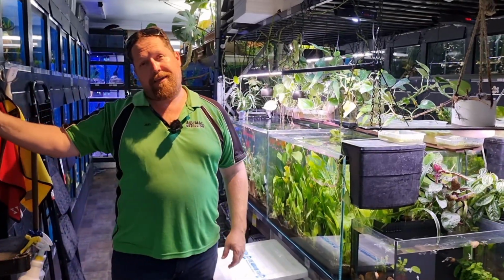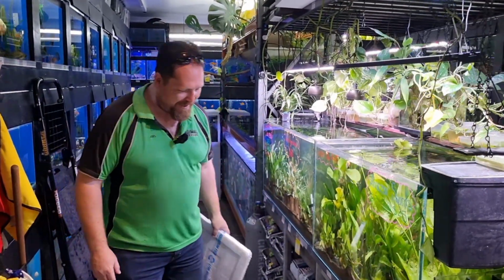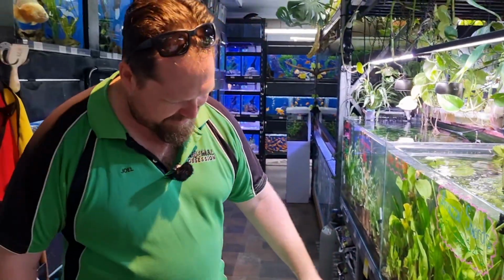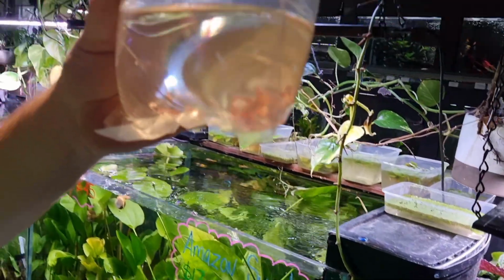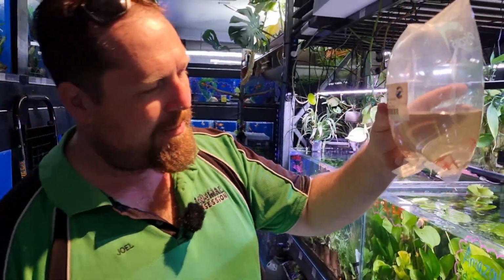The rain is back. Thought we were over it, we had a nice sunny day yesterday. The rain is back, deliveries are back, fish are back, prices are back. And my mistake of ordering cardinals off 2 suppliers is back as well. Making my mistakes, but that's all right. Yeah, these look all right. I saw one there with a bit of a funny head. So, we'll see how they go.